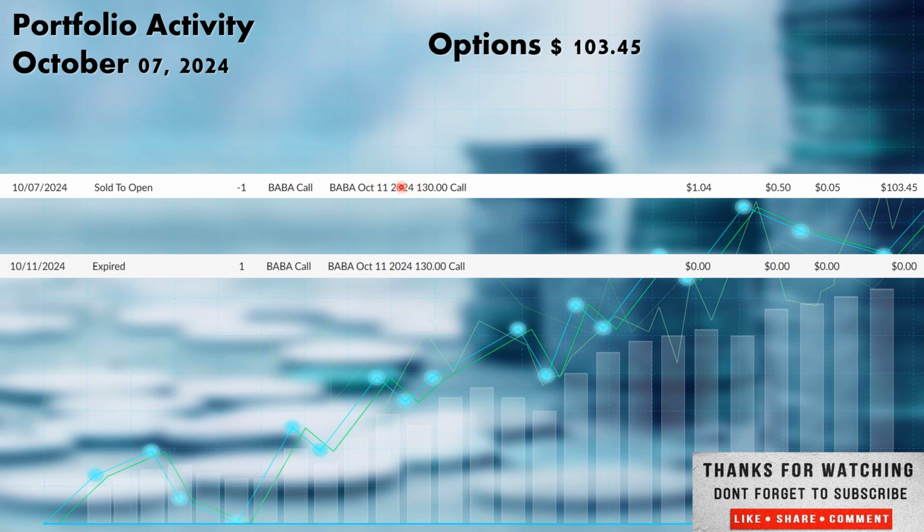So if it was at 130 or above, these would have been called away. It was not. And actually, this was a little higher than I should have gone. I should have gone down in the 120s and could have gotten more premium. But we chose 130 because if it was called away, that's the price we were comfortable selling at. The expiration date was October 11th, which was last Friday. And for that, we received $1.04 per share. After the 55 cents in fees, we received $103.45. That went right back into the portfolio.